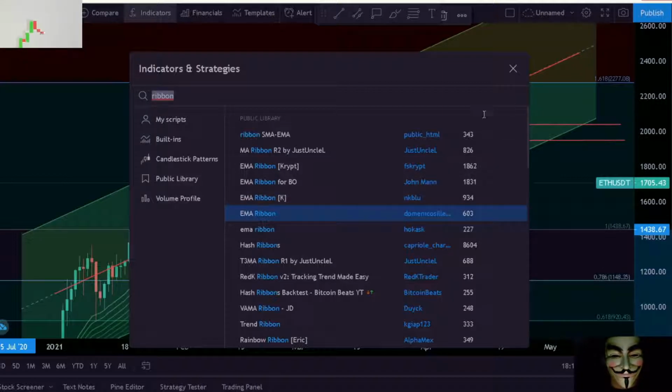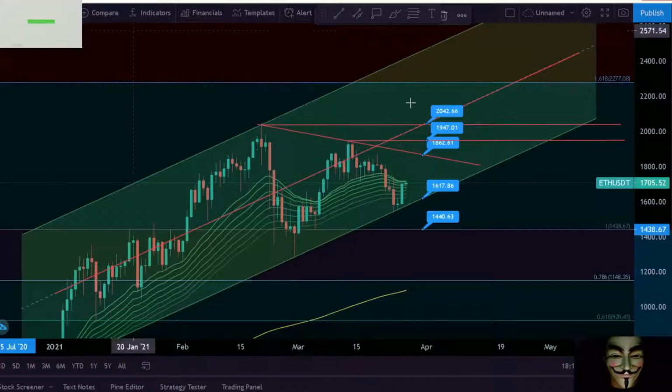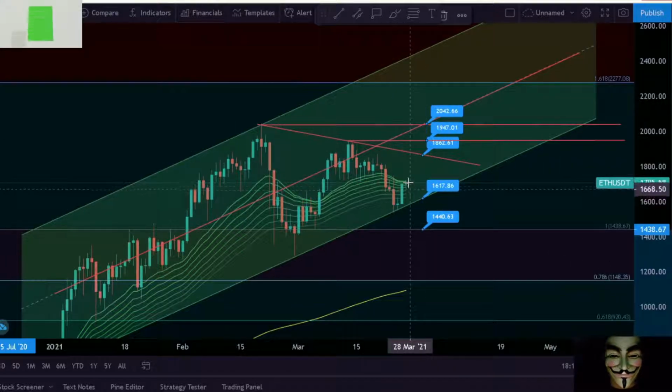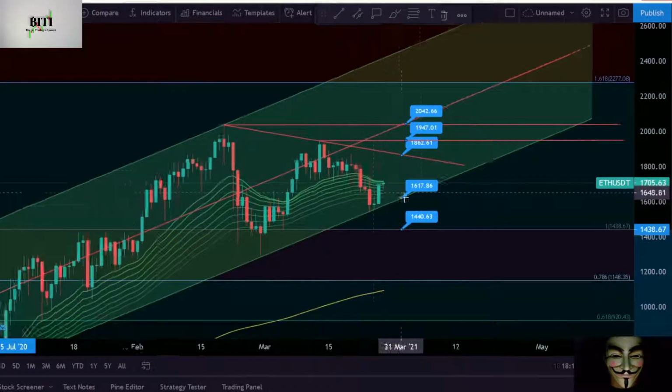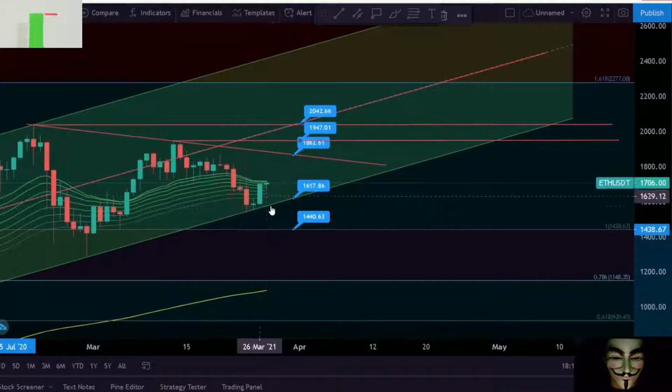It's very fine working, I think. Let's check this here. So the ribbon band is here, this green ribbon band. We have a very nice support at this ribbon band, but look at this. On the daily, we broke this ribbon band to the downside, and we are now fighting back in the ribbon band, but not over the ribbon band.